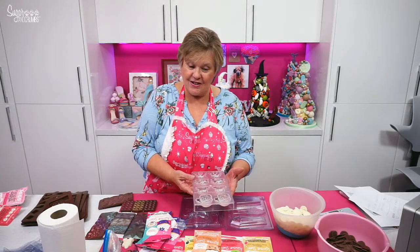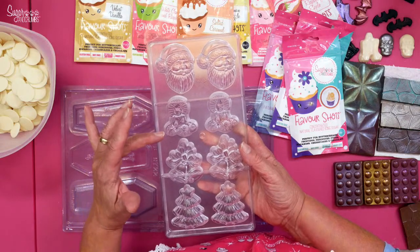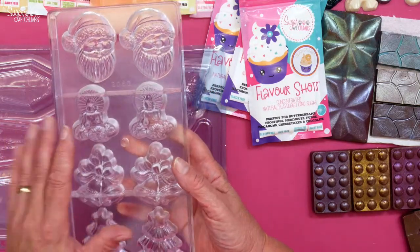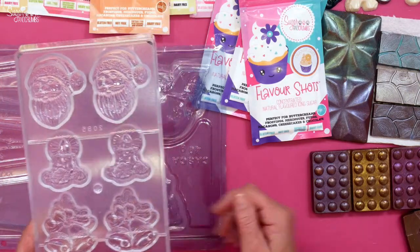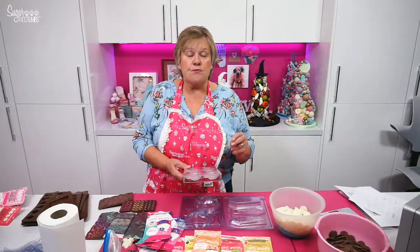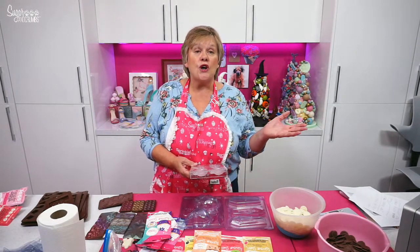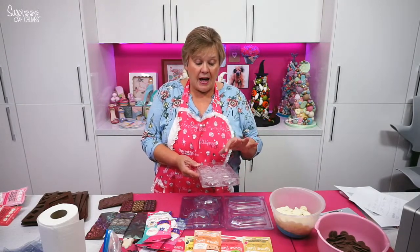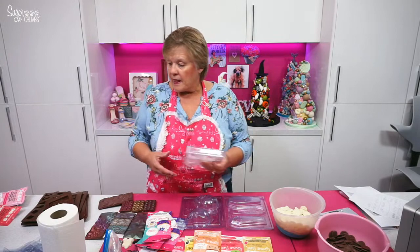I'll turn it over there as well. We've got Santa, the Christmas candle, the bells with a bit of holly, and the Christmas trees. This is a polycarbonate mould, and I'm going to do that in milk chocolate to show you how shiny the tempered chocolate comes out. You can decorate those with sprinkles, royal icing piped in for the detail, or cocoa butter paint. They'd be great in little gift bags or on the tree as little treats.